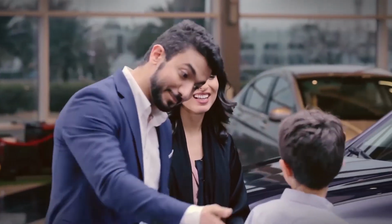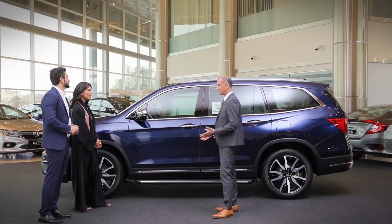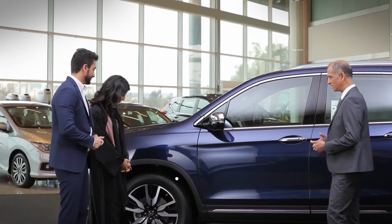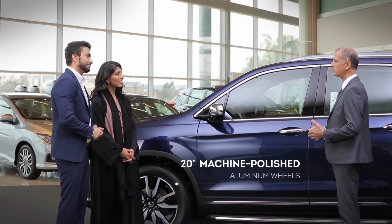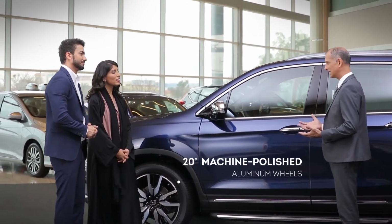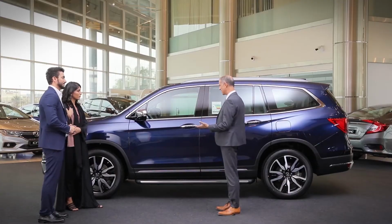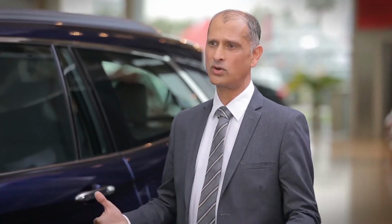Can I go and play? Sure. So guys, the vehicle we're looking at here is the Honda Pilot Touring Grade. The first thing you'll notice is the 20-inch machine polished aluminium wheels, but also Honda's advanced four-wheel drive system, which I'll explain a little bit later on. From a design point of view, as you can see, it's capable of all types of terrains, elegant looking, so really great on the road, but also off-road.